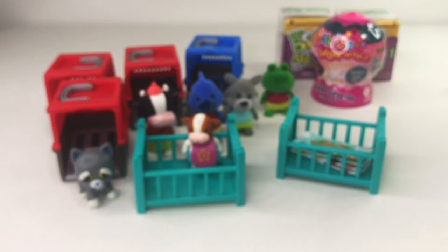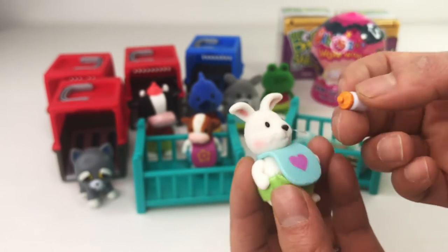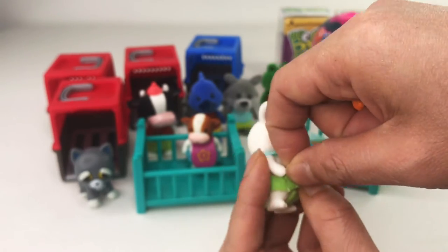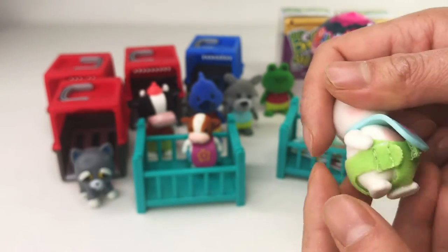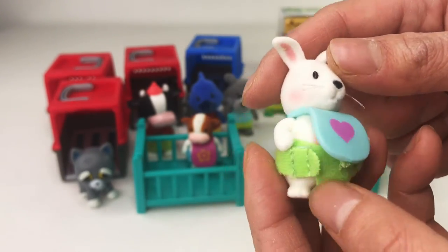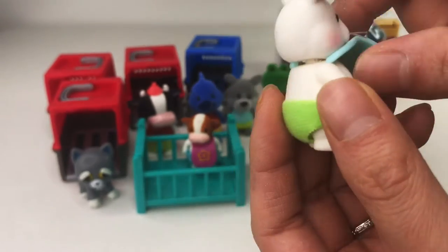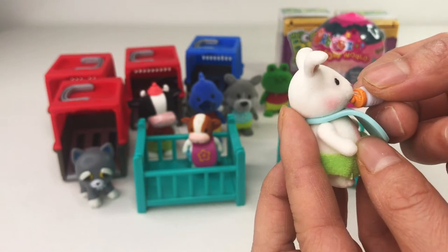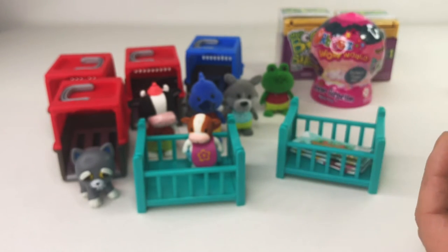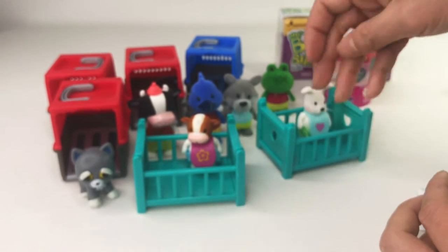My cheat sheet. Oh, right here. Okay. Oh, look at this, guys. I have a little bottle. Oh, yum, yum, yum. Ooh, and of course, you can take the diaper off. See that? Put it back on just in case we have a little accident, okay? Ooh. Wow, and you can even take the bib off, guys. See that? Yeah. And the bottle. Yum, yum, yum. I'm hungry. Okay, you go stay in the crib with your bottle.